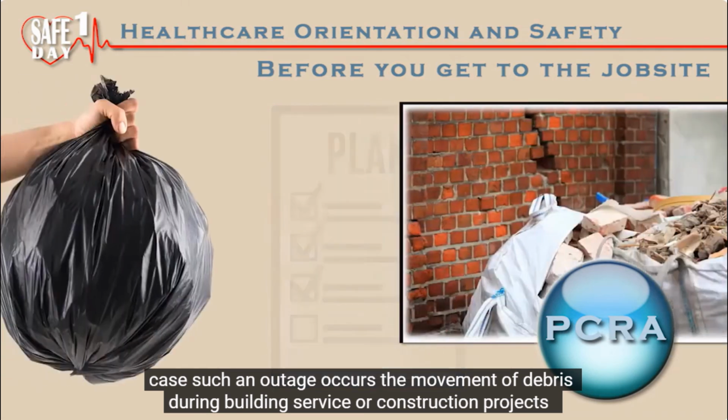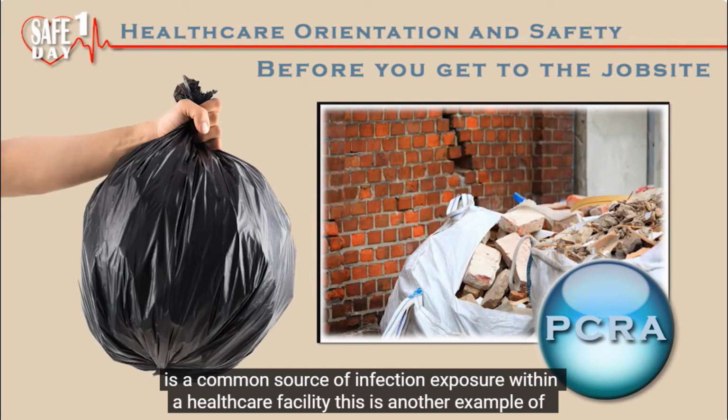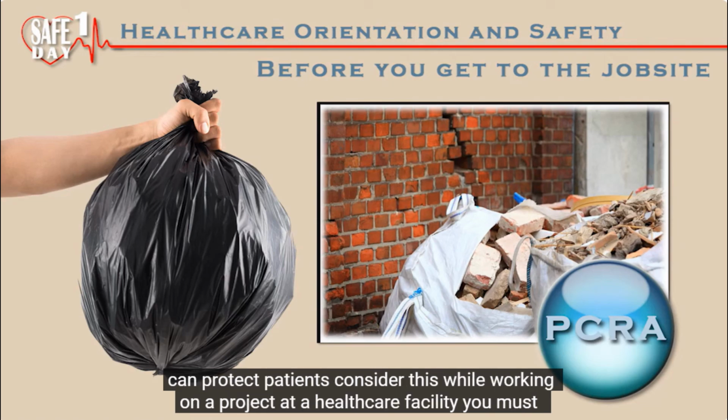The movement of debris during building service or construction projects is a common source of infection exposure within a healthcare facility. This is another example of how a PICRA, when completed prior to the start of a building service or construction project, can protect patients.